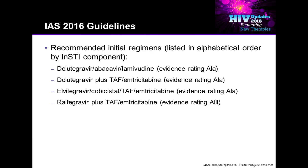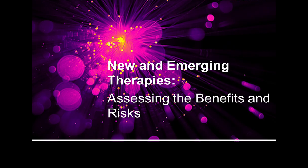These are the IAS guidelines, again, just to emphasize that they do not consider TDF first line anymore and have incorporated TAF, but otherwise are really fairly similar to the DHHS guidelines. New and emerging therapies are worth discussing, both to compare the benefits and risks of the therapies and to assess them against older therapies that people might be more accustomed to.